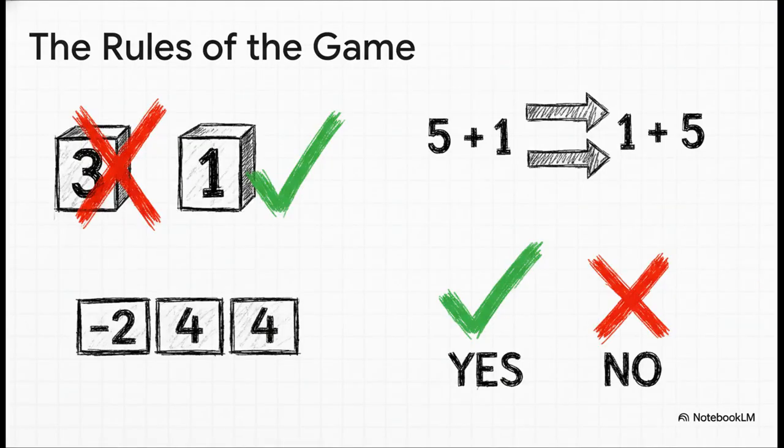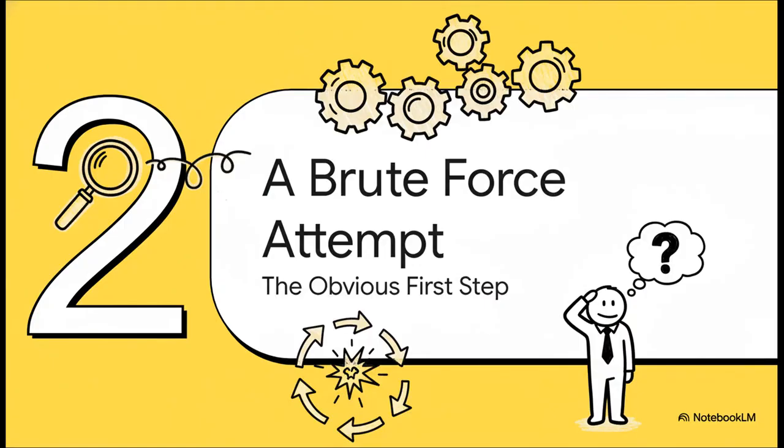Now let's get into the nitty-gritty, the details that can trip people up. First, you can't use the same element twice. So if you have a 3 in the list and your target is 6, you can't just say, oh, 3 plus 3. Nope. Second, the order doesn't matter. 5 plus 1 is the same as 1 plus 5, and we have to be ready for anything. The list could have negative numbers, it could have duplicates, and at the end of the day, all we need is a simple yes or no. That's it. So how do we even begin to solve this?